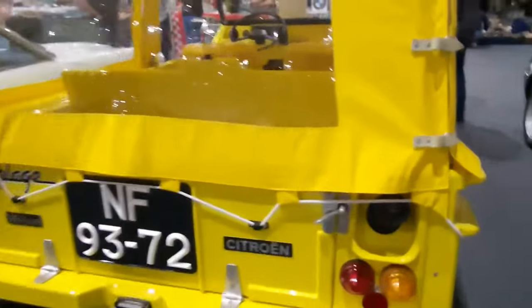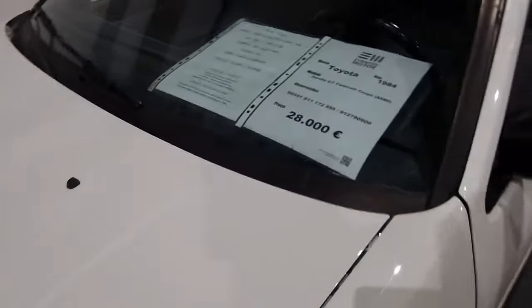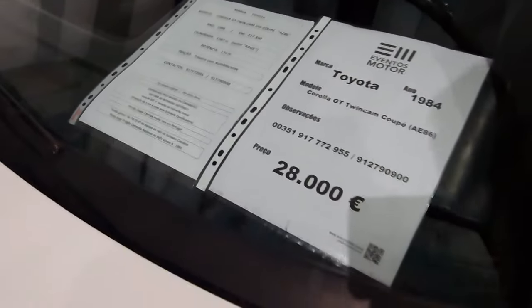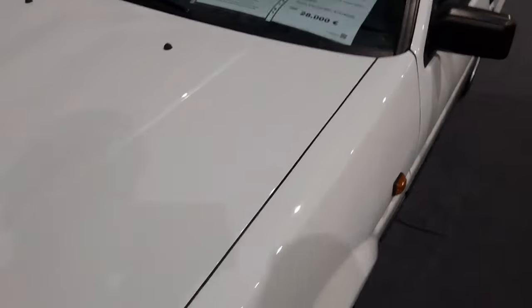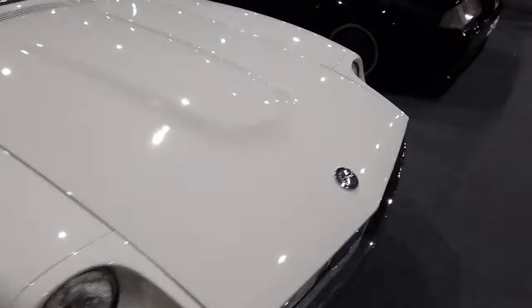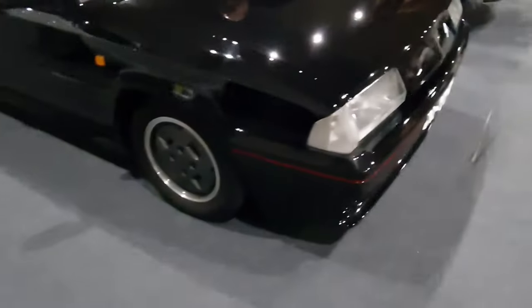There we got another Mahari and a Toyota Corolla. What? Oh, okay, it's a GT twin cam. Well, those are quite rare as well, but still. 200,000 kilometers, $28,000 is too much. It's a nice Datsun.